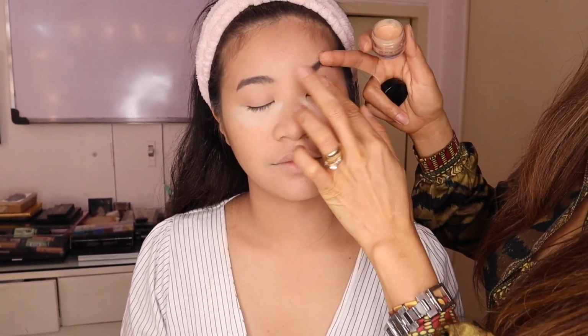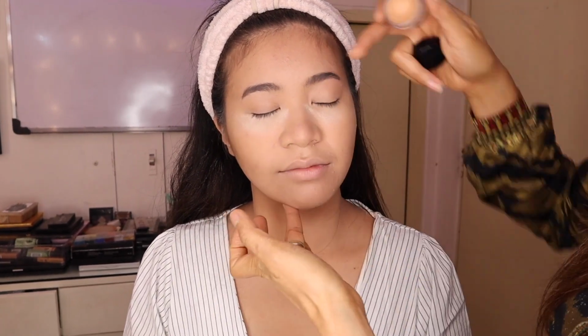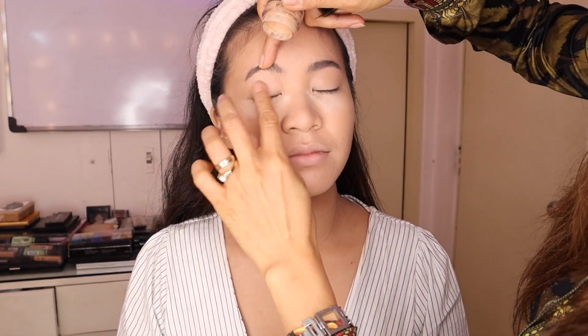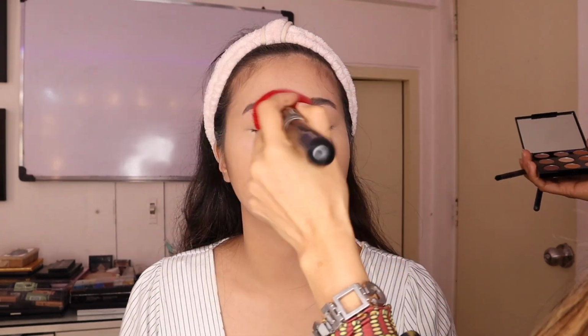Now we're going to put eyeshadow. We have to put first eye primer. So ayan, all over the lid. Okay, so set muna natin ng konting powder ang eyelid kasi di ba nabagay tayo ng konting primer. So set natin siya. Konting powder lang. And then, let's start for the eyeshadow.